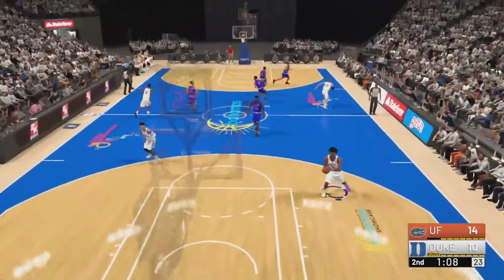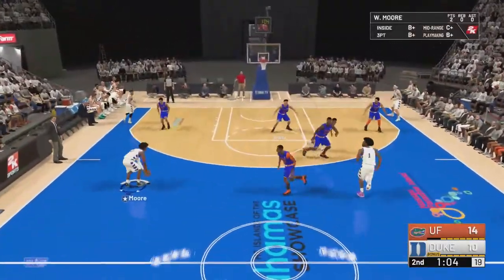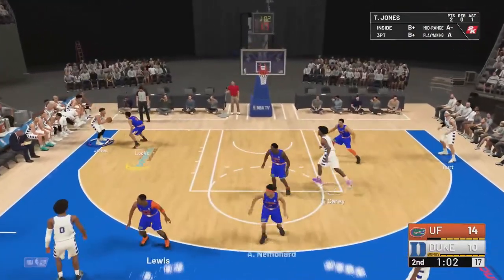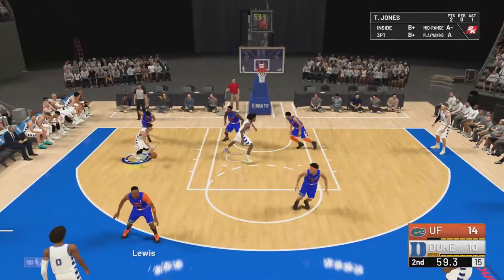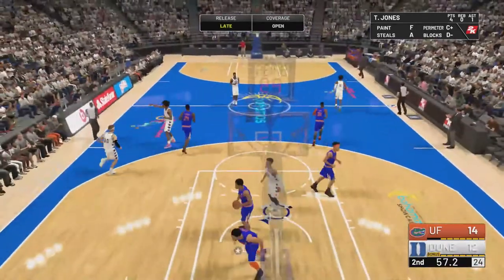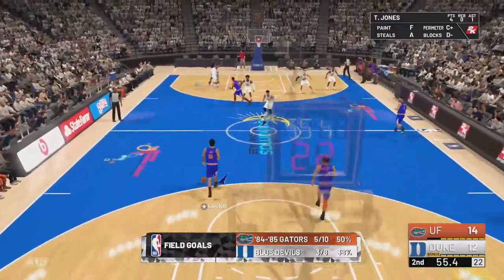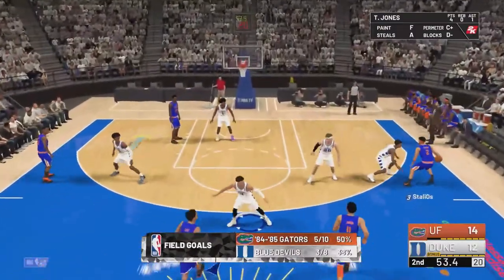I tend to be a little bit more traditional with the way I use my point guards. Yeah. So that's probably why Jones has not had a huge impact for me. Although, there you go. He just scored 4 points.